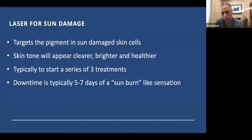And again, it depends on what we're treating. If somebody has individual brown spots, we take the laser almost like an eraser and go over an area, and the area gets a little darker, and then it just sloughs off in about 5 to 7 days. Sometimes it may take 10 days, but you can easily cover that with makeup. You don't have to hide out. If you're treating brown spots all over the face, then generally you're going to have more of a sunburn-like reaction where your skin is gently flaking.